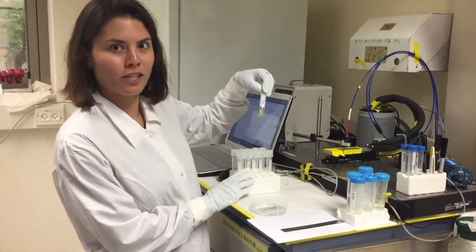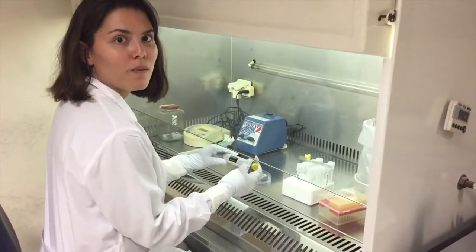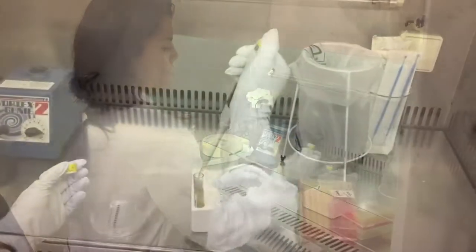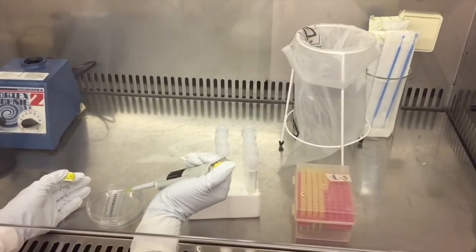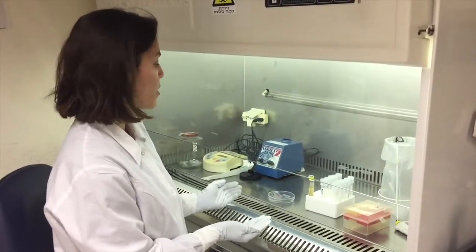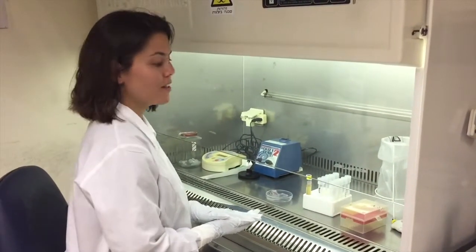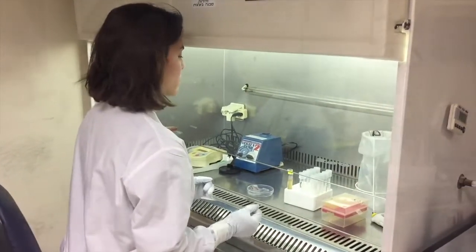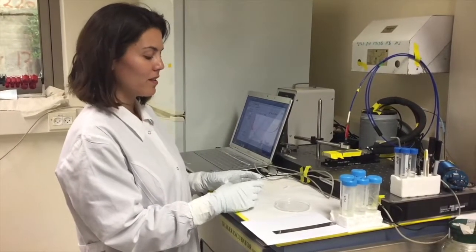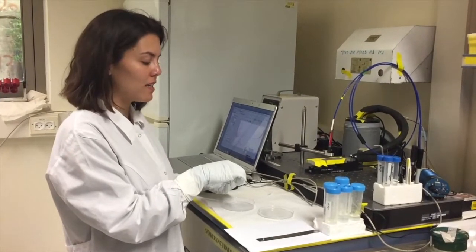I have a fresh urine sample that we collected from Bnei Zion this morning. In each channel, I will pipette 40 microliters of the urine sample. After letting the sample sit for a couple minutes, we then add antibiotic solutions into the channels, 40 microliters again. So I have now taken the device with antibiotics loaded into it and the urine sample, and I'm placing it underneath our optic setup.